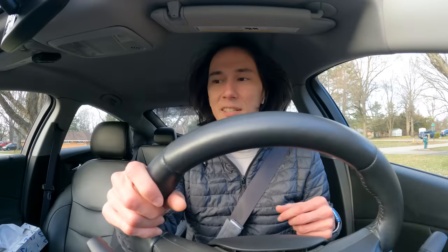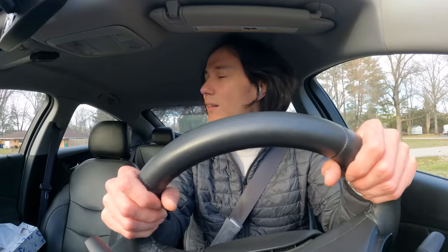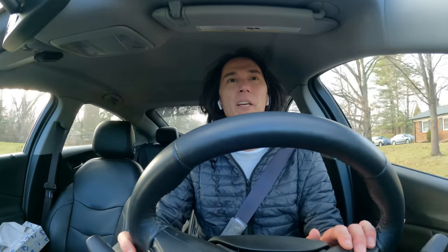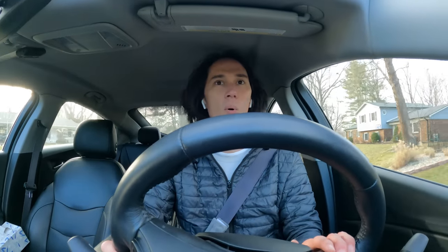Do you have any idea how much I love this car? The luck of a lifetime. What am I trying to say? Just unbelievably good luck getting this car.